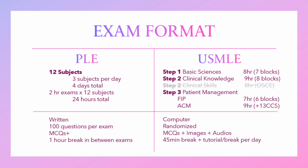And you have a total of 45-minute break for the whole day. If you skip the tutorial, then you'll get another 15 minutes, so a total of 1 hour. So that's just for the whole day. For the PLE, you have an hour break in between exams. So you pretty much get 2 hours total of break per day.